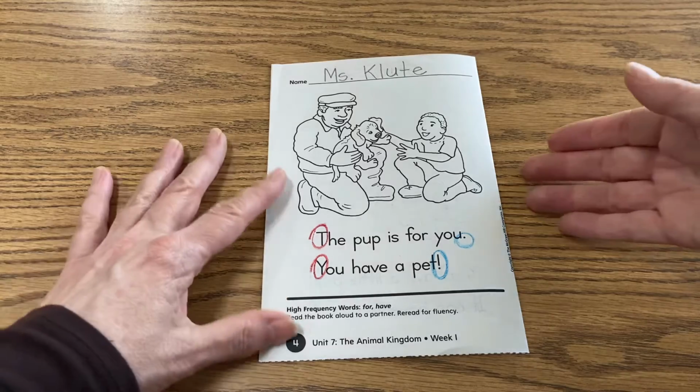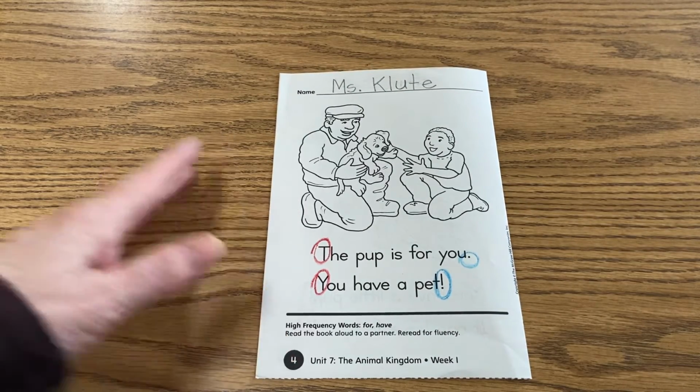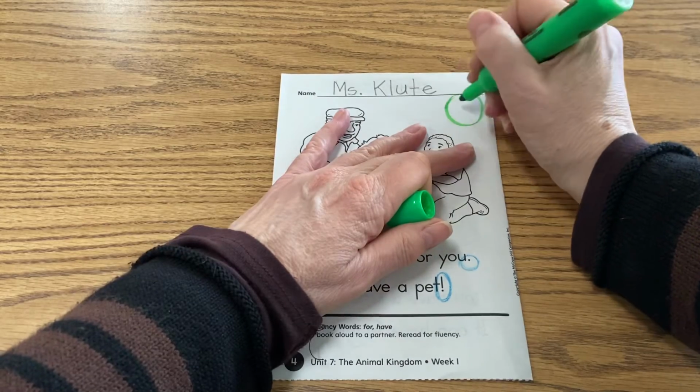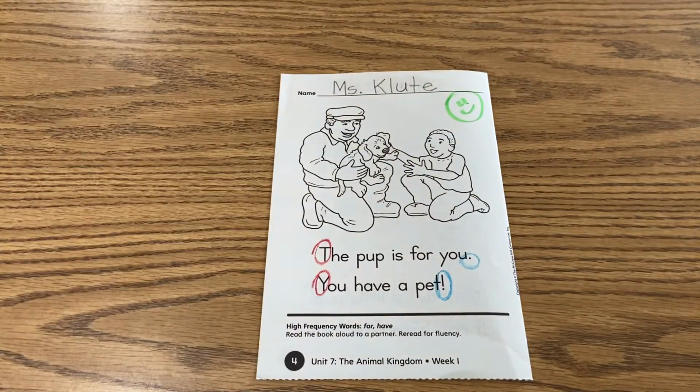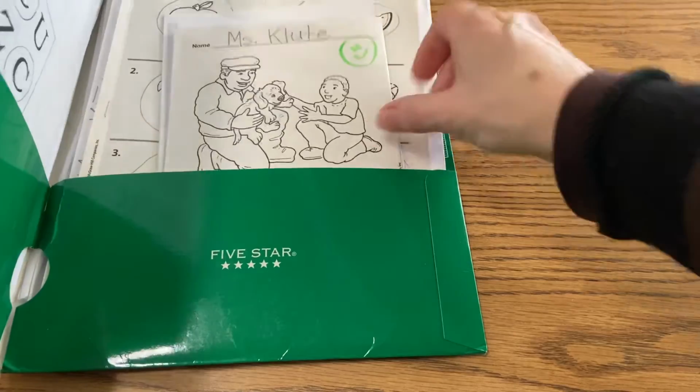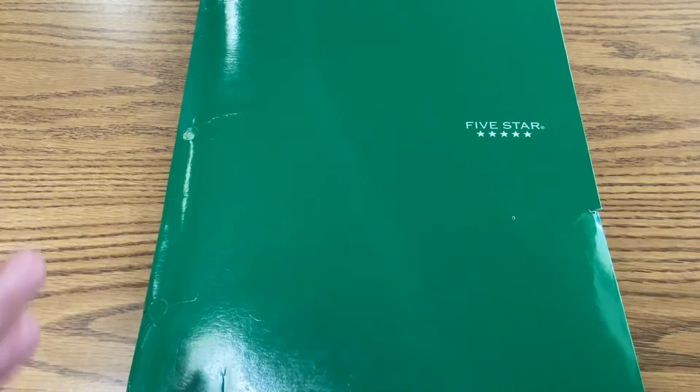Okay, so once you're done with that, you're going to give yourself an exit ticket. Okay, and then we'll go ahead and put this in the Go Back to Miss Clutie folder, the green folder, so that I can collect that for grading.